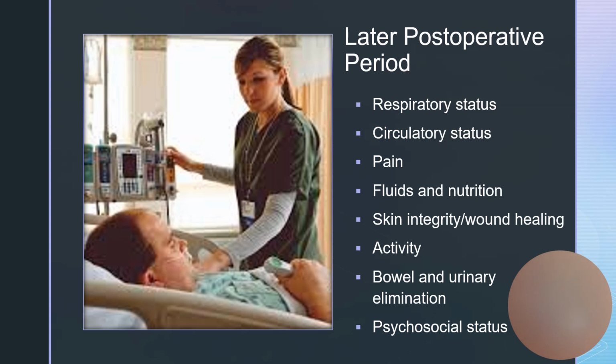So then we also look at their skin integrity and their wound healing. We're assessing that wound. Do they have any devices such as drains to remove the fluids from the wounds? Drains might remove the fluid passively or actively with suction.